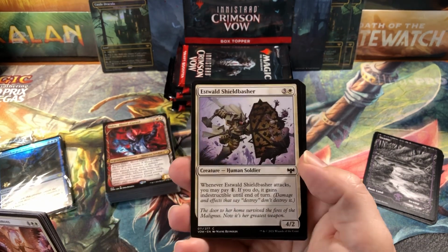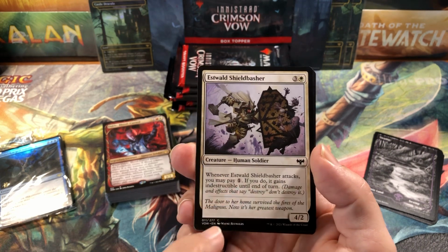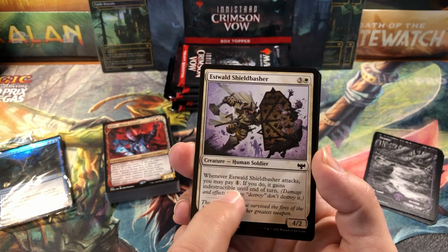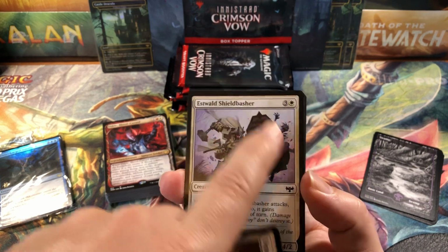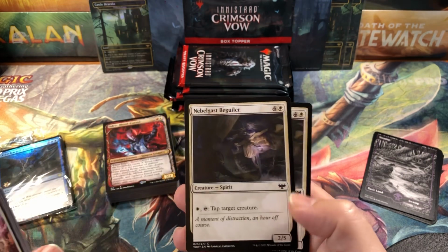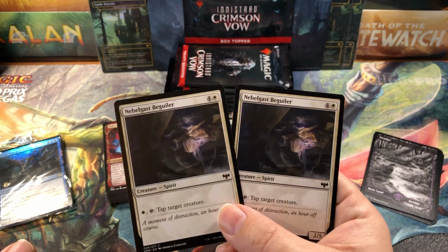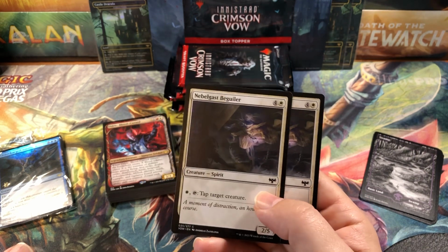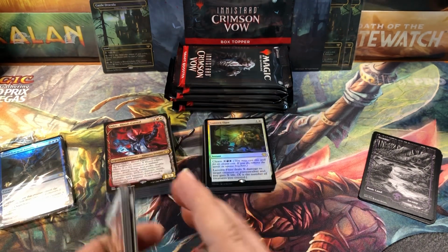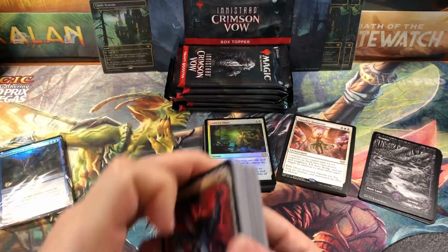The Shield Basher, it was pretty nice that he's got the built-in indestructible, for 1 when he attacks. 4 for a 4/2 though, he just dies too easy, I think. And then these guys, 5 for 2/5s that you've got to pay to tap a creature. They are spirits, but I thought they were too expensive. I had a lot of expensive cards in the deck, so I didn't want to go over that too much.